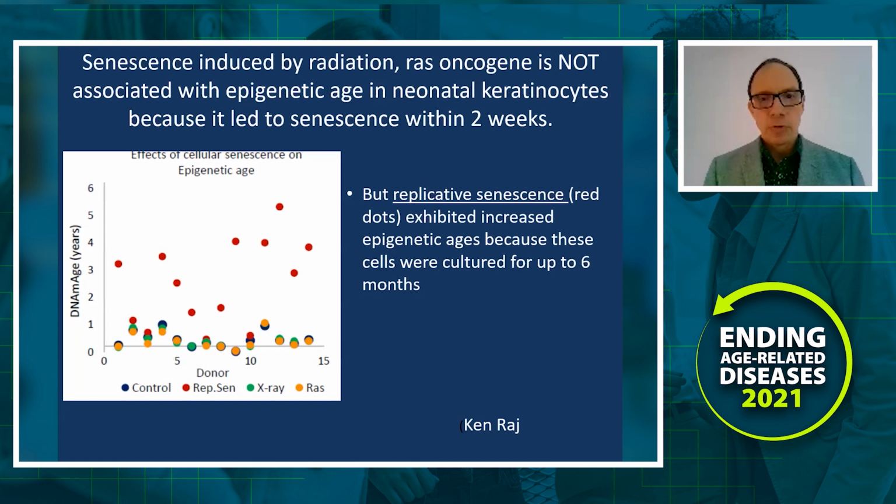For example, when you expose cells to radiation or RAS oncogene expression, you get senescence within a couple of weeks. But this does not have an effect on the methylation age in these keratinocytes. The figure shows you on the y-axis methylation age. The x-axis are different donors, different genetic backgrounds. And you see that the green dots and the orange dots do not differ from the blue dots in terms of methylation age. The one difference you see are the red dots.